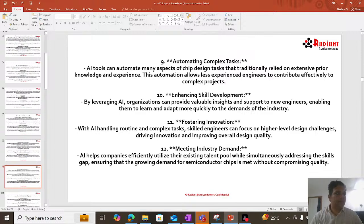Now, enhancing skill development. By leveraging AI, organizations can provide valuable insights and support to new engineers, enabling them to learn and adapt more quickly to the demands of the industry. Fostering innovation. With AI handling routine and complex tasks, skilled engineers can focus on higher level design challenges, driving innovation and improving overall design quality. They can work towards innovation while the AI takes care of the regular routine tasks. So we can do delegation of the activities as well using artificial intelligence. Okay, meeting industry demand.